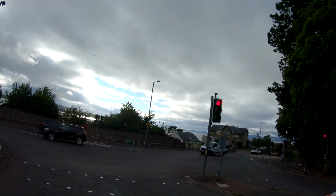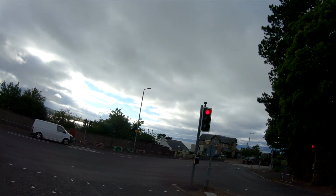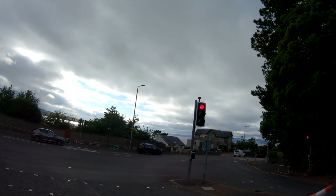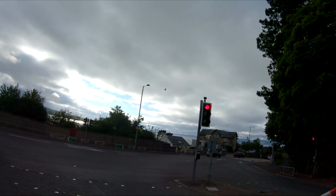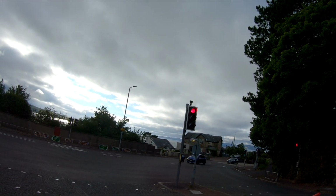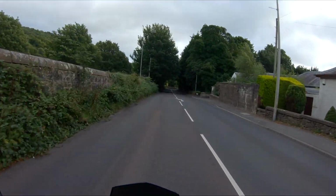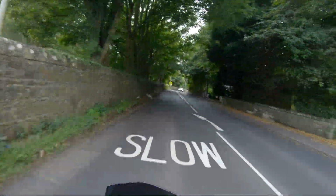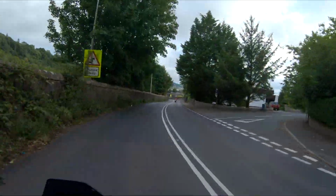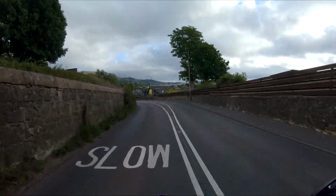This is some bike. This is a fun bike. This is a hooligan. I'm actually out of breath. That's the most fun you can have. Alright, so the WP suspension is definitely good. There's no movement, nothing. There are the bumps, all fine. Oh, I enjoyed that bit there.